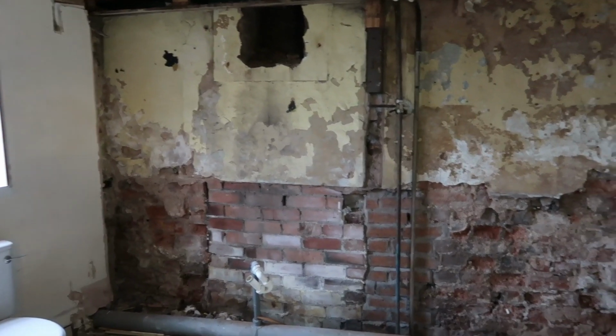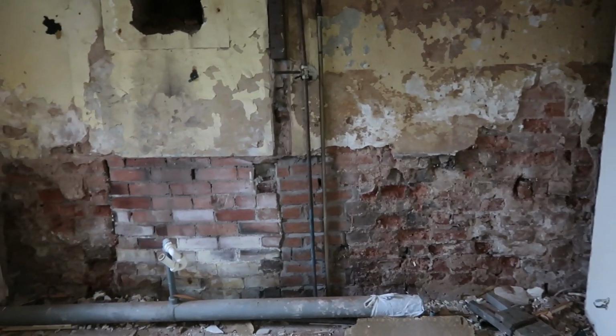So we have taken this wall. There's light in here, just remember. Really happy with how it's all coming along. Like, it's weird to see it actually coming together now.